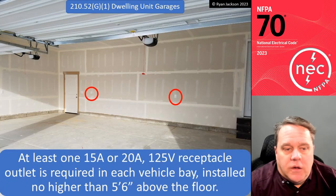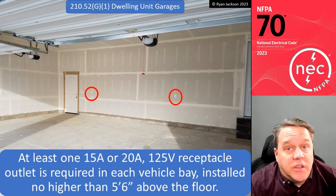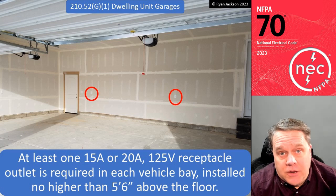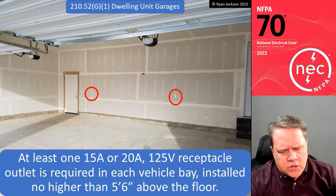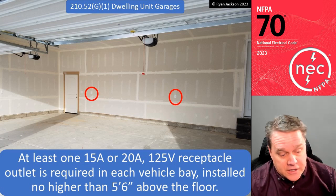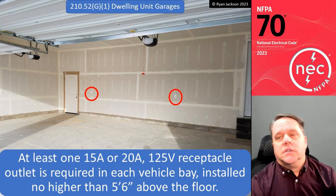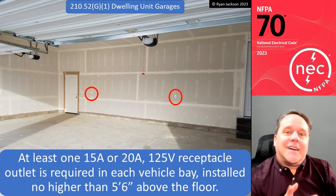At least one 15 or 20 amp 125 volt receptacle outlet is required in each vehicle bay, installed no higher than 5.5 feet above the floor. All right, it used to say you needed a receptacle in each car space, and then it's like, oh, I don't have cars, I have motorcycles, no outlets. Okay, give me a break. Each vehicle bay. But then that kind of begs the question too.